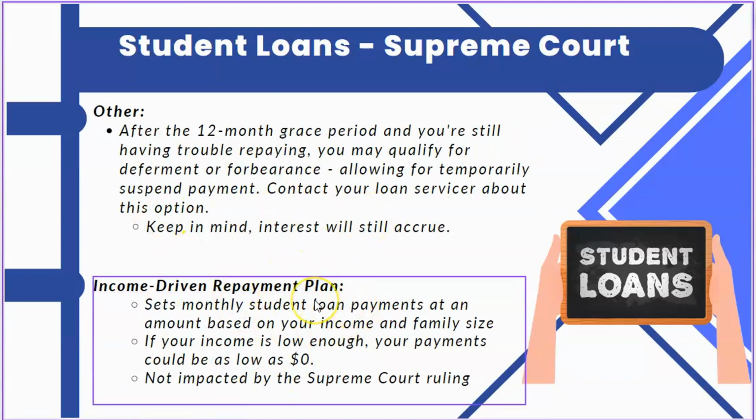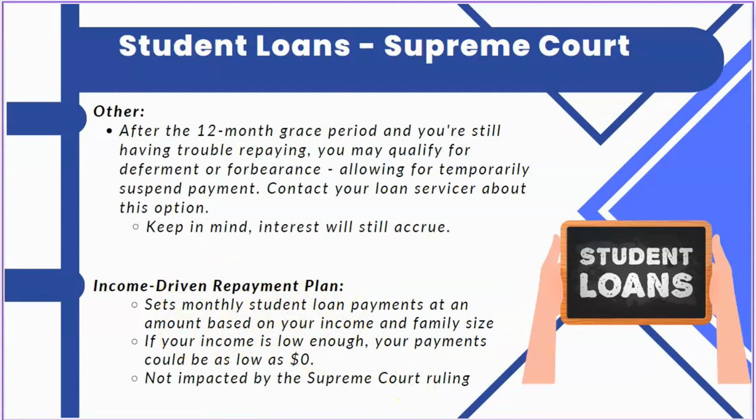Now, there are different options here to repay these loans back. There's a term called the income-driven repayment plan. It sets monthly student loan repayments at an amount based on your income and family size. If your income is low enough, your payments could be as low as $0. And this income-driven repayment plan was not impacted by the Supreme Court ruling. So you should look into it.